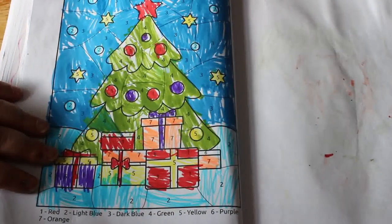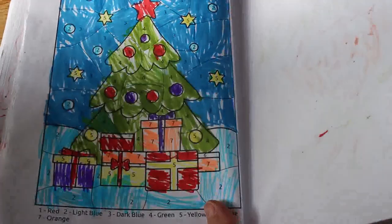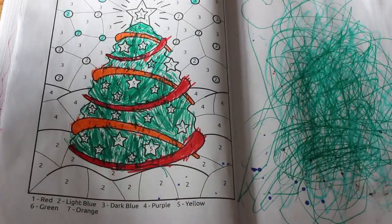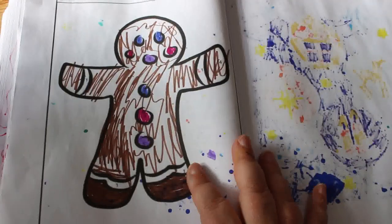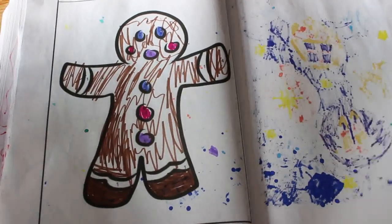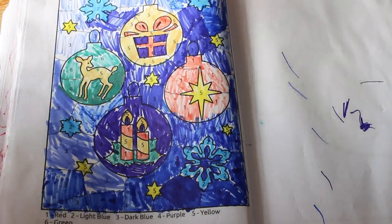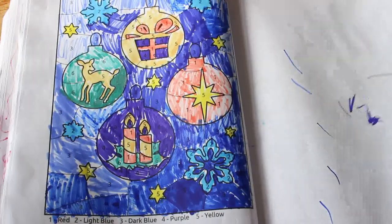Yeah. Jen, be careful. That's why I don't want you to sit on the table. You're knocking everything off. It wasn't my colouring books. I know it was your activity books. Oh, another gingerbread man there. That's a good one. Yeah. Like that one. I need that one too. I do what the book says to me.